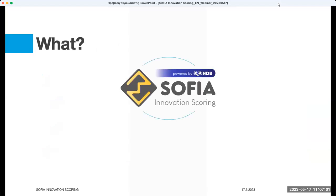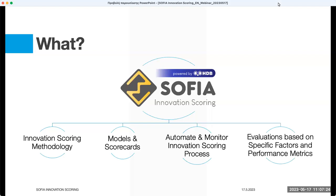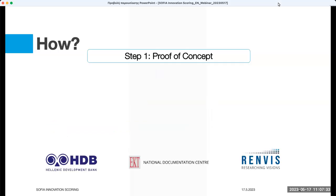So what exactly is SOFIA? SOFIA Innovation Scoring is a tool that can transform the innovation scoring methodology into specific innovation scoring models and, based on that, produce innovation scorecards for businesses. It has the ability to automate and monitor the innovation scoring process and create evaluations based on specific factors and specific performance metrics regarding innovation scoring.